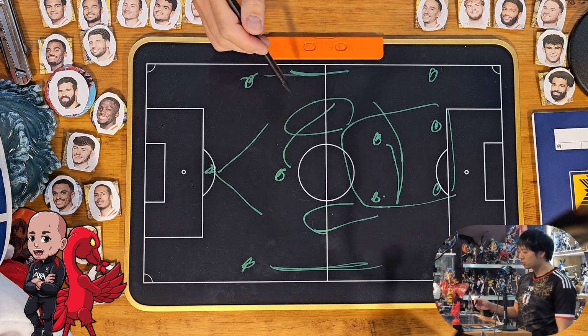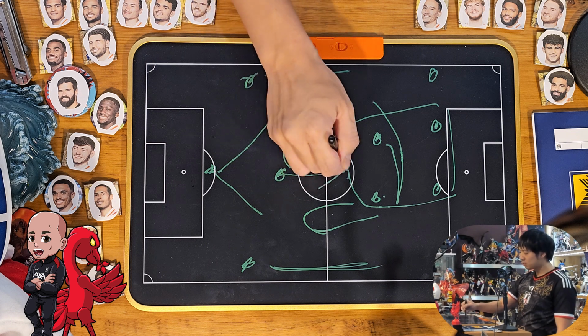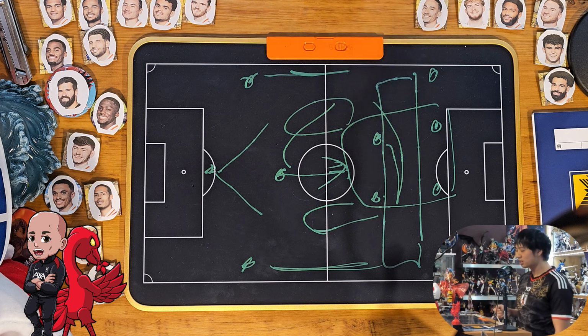So what you need to do, you need to bypass the first line, right? There is space. If he drops into this pocket here, where you need to get joy is in these lines here, in between the defense and the 6. But it's very, very difficult considering that they marshal them. So how do you shuffle them out of position?